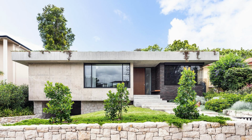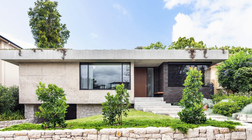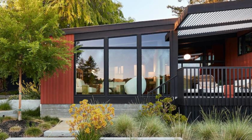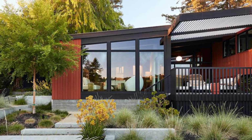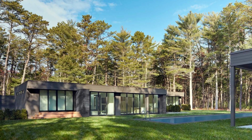In conclusion, these architectural transformations exemplify the harmonious fusion of past and present, breathing new life into mid-century masterpieces. From the revitalization of vintage ramblers in suburban neighborhoods to the modern reinterpretation of iconic homes in prestigious locales like the Hollywood Hills, each project showcases a meticulous blend of nostalgia and innovation.